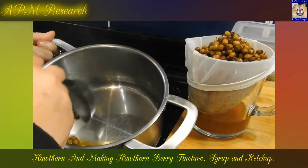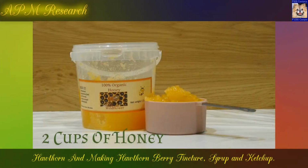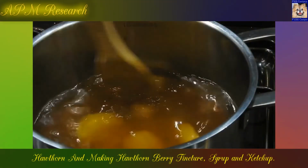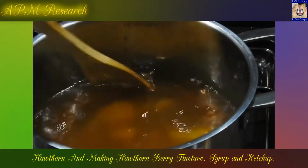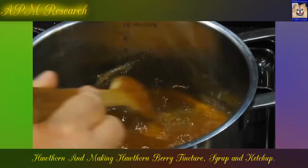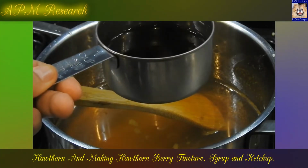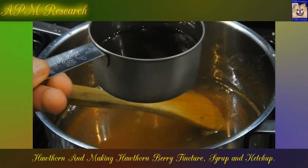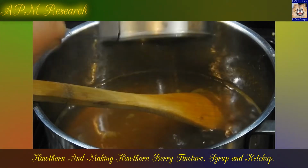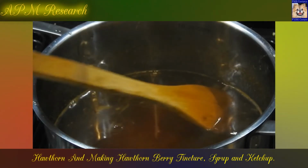Once you have squeezed the berries, you should be left with 2 cups of decoction. You now need to add 2 cups of honey to the decoction. Heat gently, keeping the temperature to just below boiling in order to fully dissolve the honey. Remove from the heat as soon as the honey is fully melted. Measure the syrup and add 1/4 cup of hawthorn berry tincture from step 1 for every cup of prepared syrup. Store in sterilised bottles. This syrup is preserved both by the alcohol and the honey in the recipe.